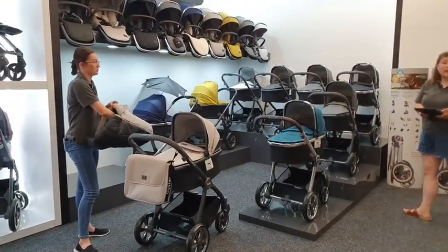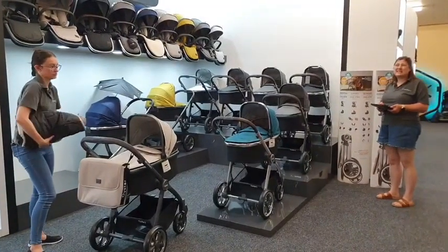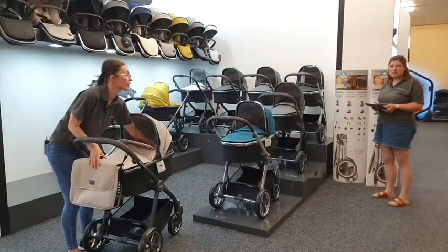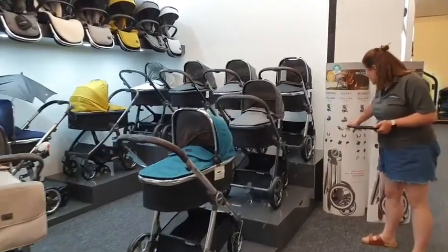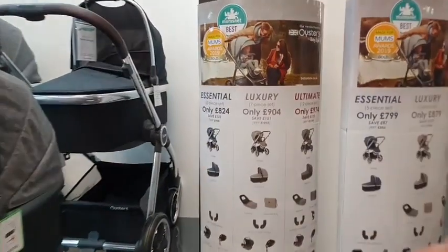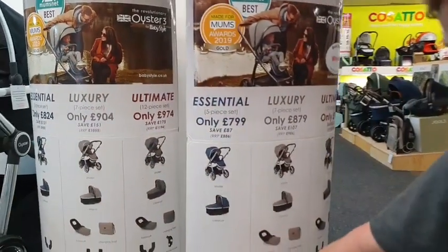Oyster, you can either buy the pushchair as itself for $4.99. With a Carrycot, it's $668. Yeah, $669, I think, actually. $669. Or you can buy it in one of the bundles. So you've got Essential, which includes your stroller, your Carrycot, your car seat adapters, and your car seat and base. Sorry, for $7.99, it's here, this one. This one's the Max Cozy one. And their car seat and base.